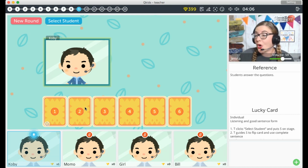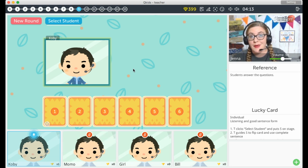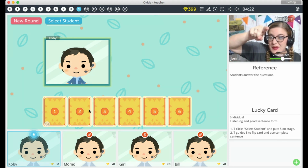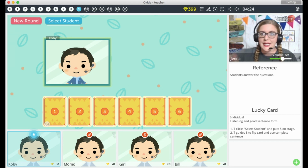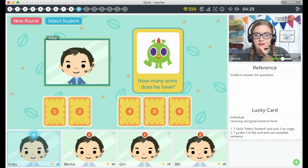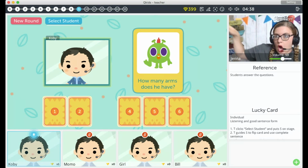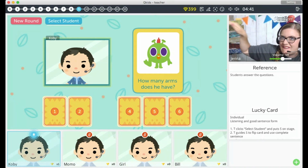I have heard that sometimes there is a second person in Demo 2. There was not in mine, but if that's the case, just alternate. Then they will click a card and you'll tell them, would you like to pick a card? And if they're not getting it, get their mouse and they'll pick one. Usually the students will read it, but if not, and they need prompting, you can say, how many arms does he have? And then they'll say it.